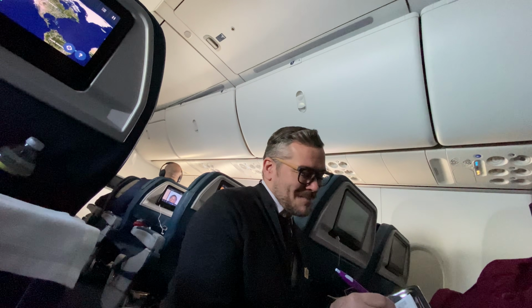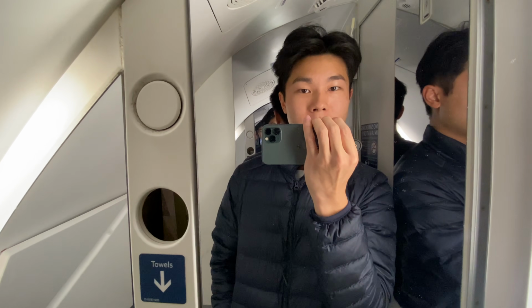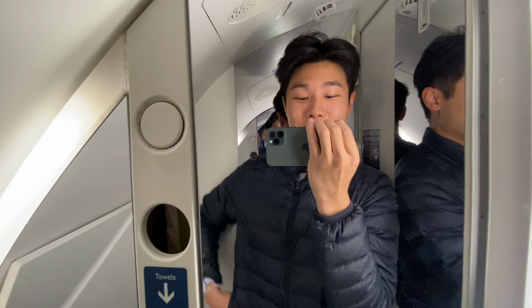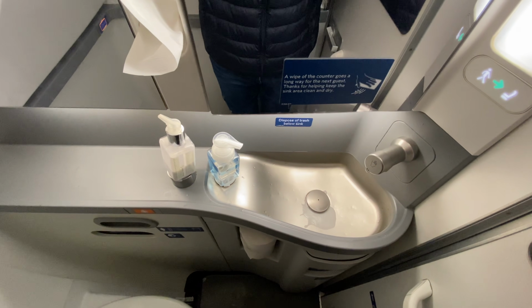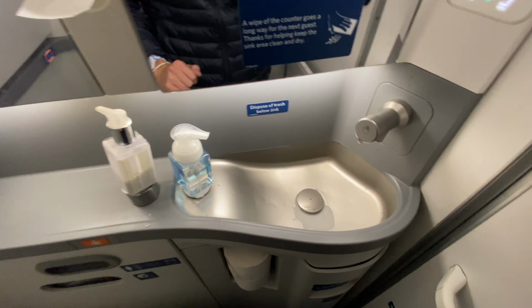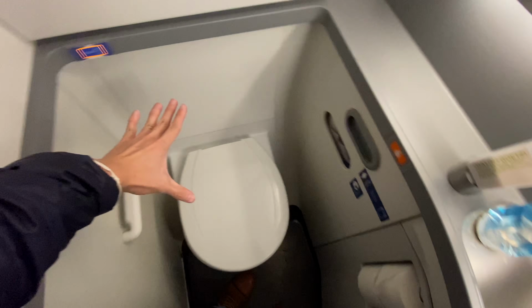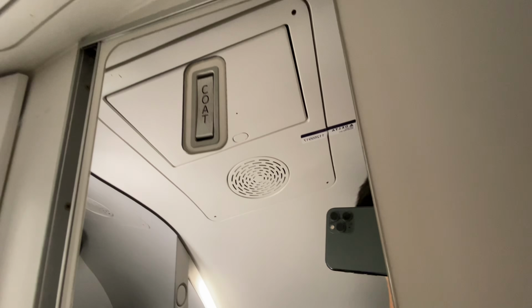Our lovely manager is taking our meal orders in first class. It's going to take a while to heat up, so I'm going to check out the lavatory. Hello there, welcome on board Delta 737-900ER, Econ first class lavatory. Behind the cockpit, so just a regular 737 lavatory I suppose. The sink is quite sleek, beautifully designed. This is body lotion, toilet itself, you've got a mirror at the back, and a very lovely coat hook.